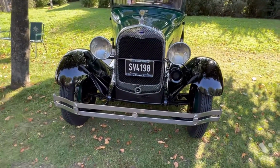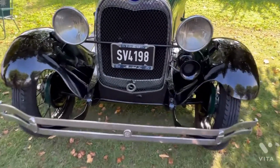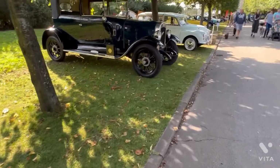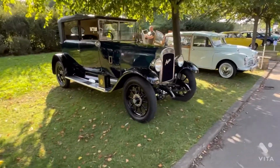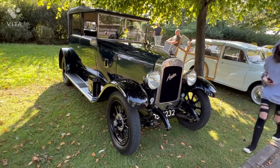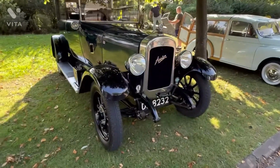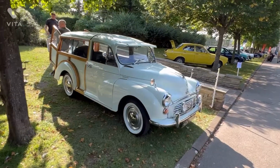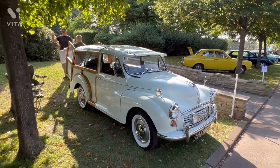Ford Model A. Oh, okay. There's an old Austin there. Look at that. The old car lovers there. Morris Minor. Doc Cotton had one of them in EastEnders.